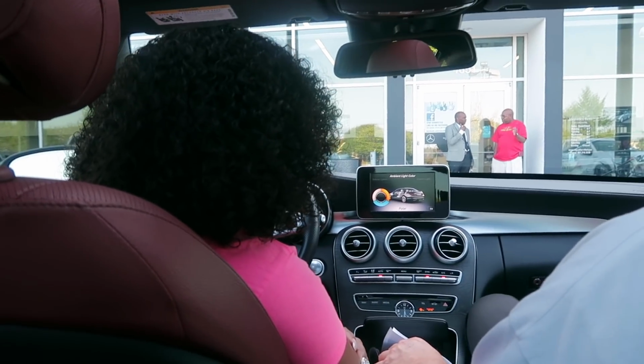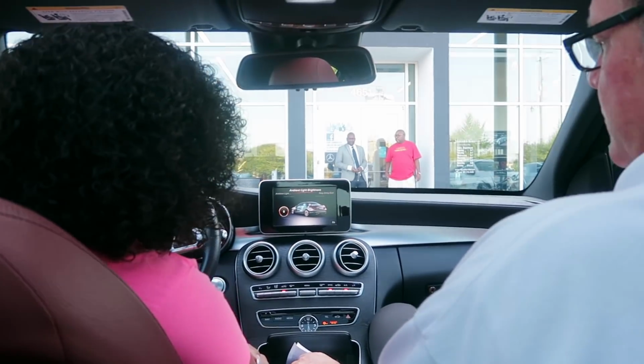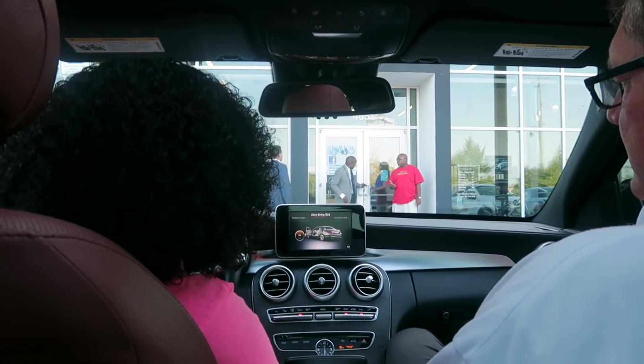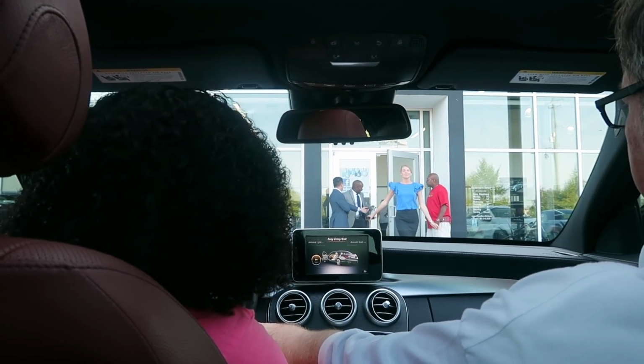I'm going to leave it at blue, but I just want you to know that you can change it. Turn the brightness up. It'll be more visible. Easy exit entry. That means the steering wheel will move up when you turn the vehicle off to allow you to get in and out of the vehicle.